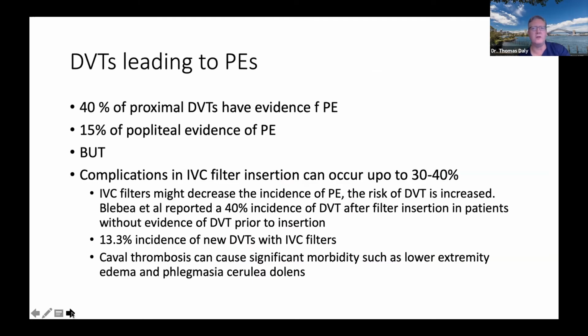So what's the evidence, or what is the background relating to this? We do know that 40% of proximal DVTs have evidence of a PE. 15% of patients who have a popliteal DVT also have evidence of PE. So when we get that call to see whether a patient can have a filter placed, what are we considering? Certainly there's that risk, but there's also a complication.